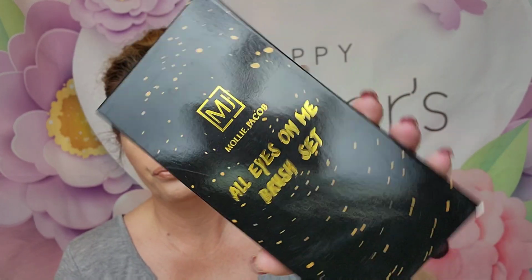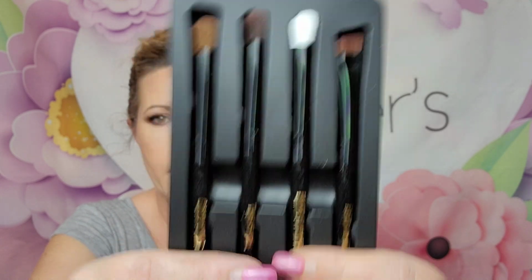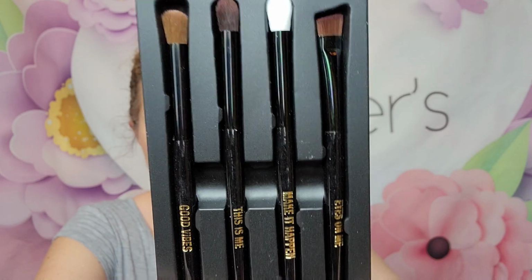Okay, so the first thing is this. And it says by Molly Jacob, All Eyes on Me brush set. Okay. I haven't heard of that brand. So I'm assuming because it's smaller, it's all eye brushes. Yeah, it does look like eye brushes. Okay. So that's what they all look like, and then you can see the little names on there. Let's see how these babies feel.